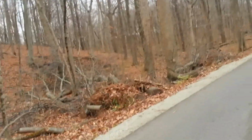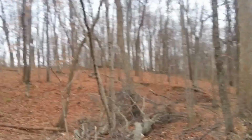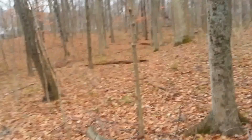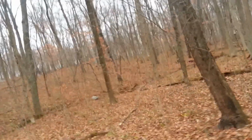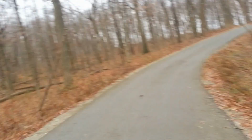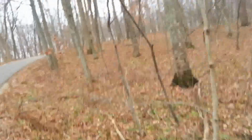It's a pretty nice park. I normally go to the east part of the park right here. It's pretty quiet today. It's Thanksgiving Day, and it's around 32 or 35 degrees, so overall it's perfect conditions for a hike.